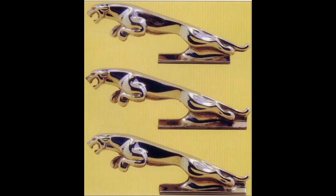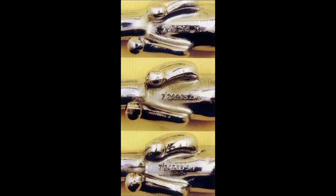All version 3 Mascots are bonnet mounted with 2 bolts going through the bonnet. You can quite clearly see on this picture the casting numbers from Wilmot Breeden underneath the Leapers for version 3. So I can see there that we've got 724,265, and sometimes you'll see 724,265,2 and 724,265,3, and they all have the letter W or WB after the numbers, but sometimes you can't see the B because it's being polished off in the factory during the finishing process.